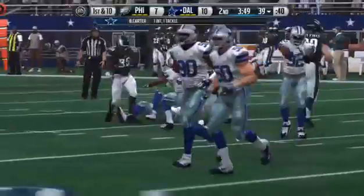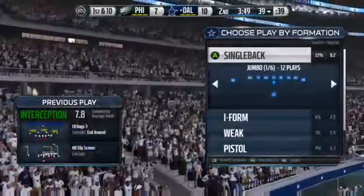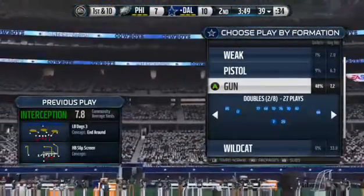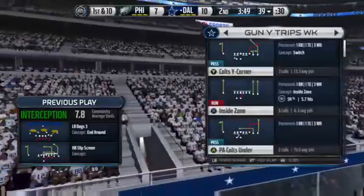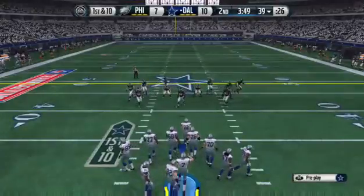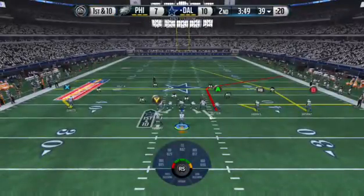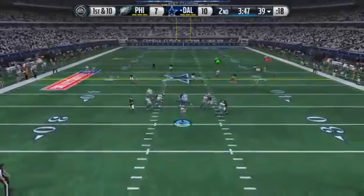He's brought down. Carter is able to show off those great hands and picking off that pass from the linebacker position. What a job and what a pair of hands. They come to the line and it's first down. DeMarco Murray is in the backfield. Dropping back now into the shotgun.